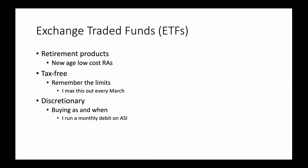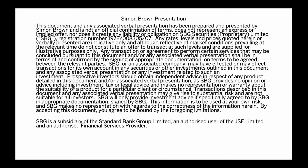So I run a monthly debit on my preferred ETF, and every month it triggers, and I pick up some more. And the way I've structured my portfolio is the base of my portfolio, about 56% of it, is all ETFs. And then on top of that, I'll put a couple of shares. I'll have some trading activity. With some people, a colleague of mine, she's running 100% of her portfolio in ETFs. You come back in 10 or 20 years and you see how it's performed.